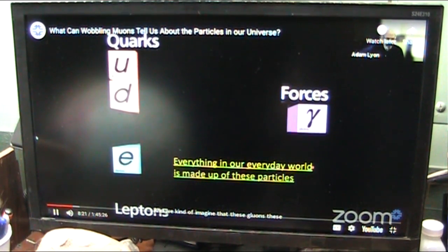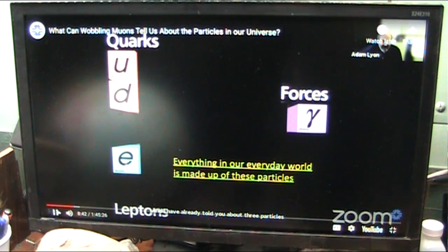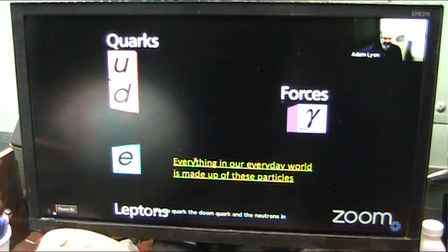So now sort of build up the standard model, which is sort of our periodic table of subatomic physics. And I've already told you about three particles, the up quark, the down quark, that make protons and neutrons, and the electron. And what's really amazing is that with these three particles, that pretty much describes matter in our everyday world, everything. You, me, the planet, cars, dogs, everything.